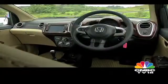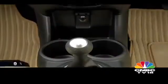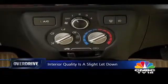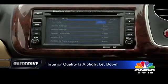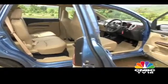The interiors are essentially the same as the Amaze, but the top spec trim gets the tacky foxwood panels, which are similar to the accessories sold for the Amaze and the Brio. The quality of plastics doesn't seem to be the best in class either, and the panel gaps and the shoddy bits like these audio input connectors are a big letdown. The Mobilio's trump card though is the space.